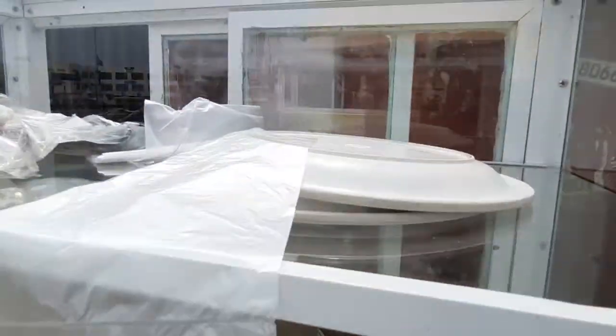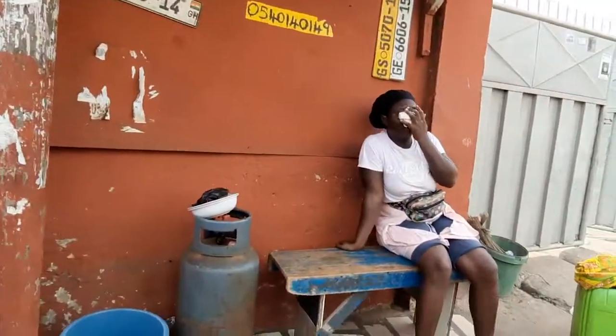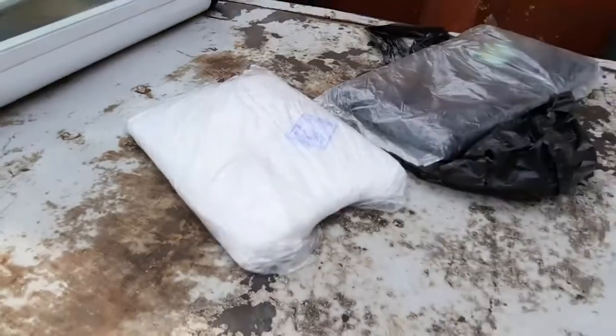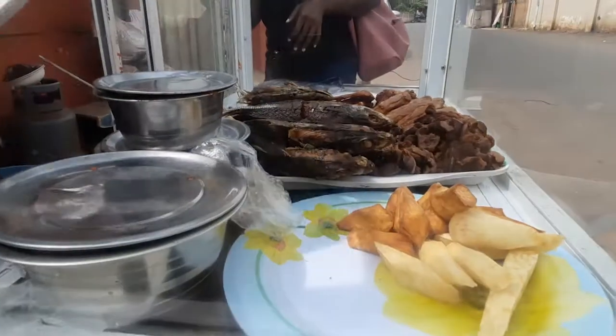So if you want to eat here, you can see that there are some bowls, there are some plates here, which she uses to serve the customers, and they normally sit around this side to eat. She has tissues, she has paper towels in case you need them. And if you want to take it away, she has her poly bags here, which she uses to sell her fried yam and fried potatoes.